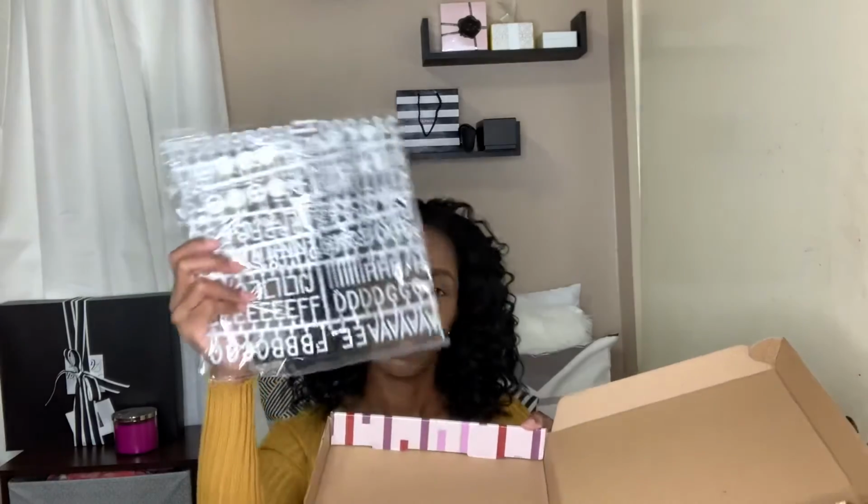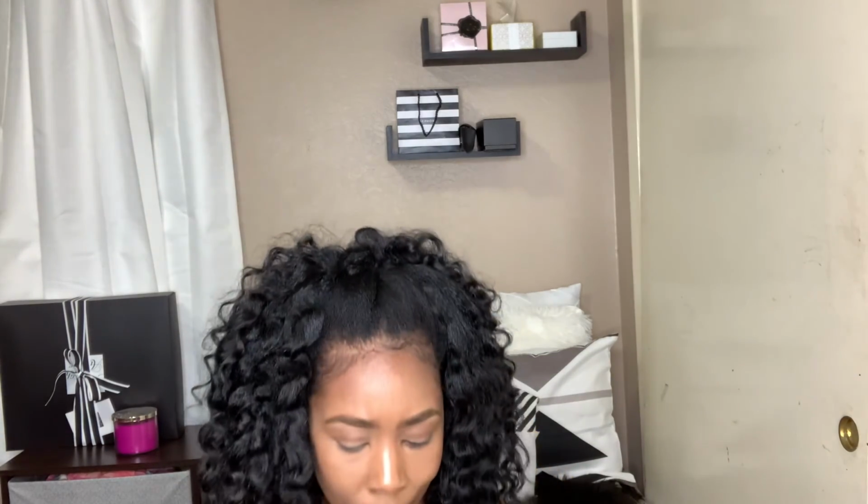the little letters and stuff. There's a whole bunch of them in here. So I'm guessing you just pop them on there and use this for storage for them. If that's not what it's for, that's what I'm gonna be doing with it. So anywho, that is everything.